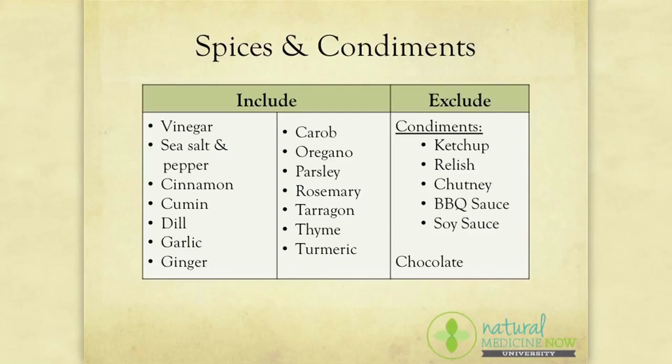I recommend making your own homemade ketchup. As you'll see on the screen, it is simple ingredients such as tomato paste, vinegar or lemon juice, some mustard, water, cinnamon, and spices like cloves and allspice. On the detox diet, you can include unlimited herbs and spices such as dill, garlic, ginger, oregano, parsley, rosemary, thyme, turmeric, and even salt and pepper.